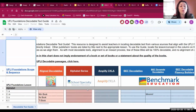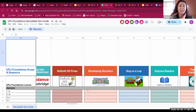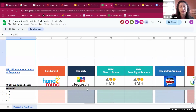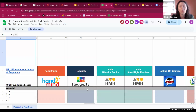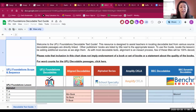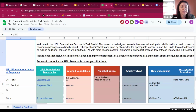So if you're looking for other texts that align to the UFly scope and sequence, which is free, you can print it. You can get text from any of these other companies and align it to their scope and sequence. So it makes it a little bit easier to find texts that match a scope and sequence. And by the way, UFly does have a lot of free resources and texts already on their website. But if you're looking to add to that, they started a nice database for the decodable texts.